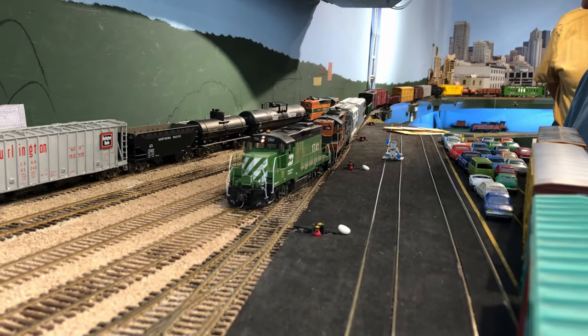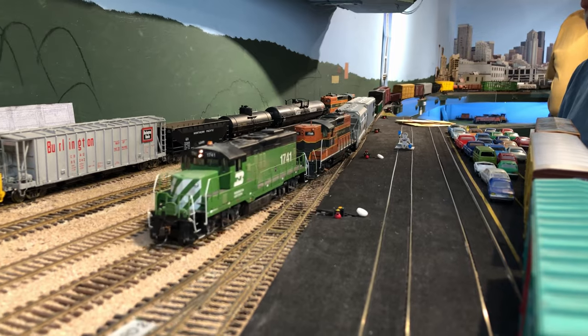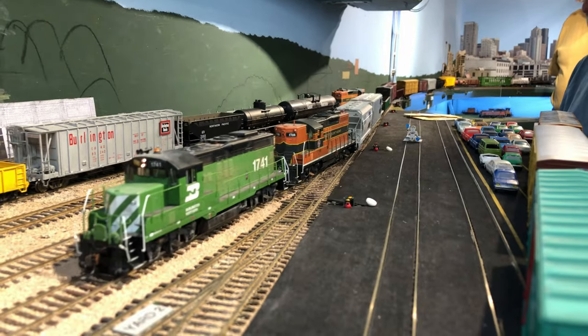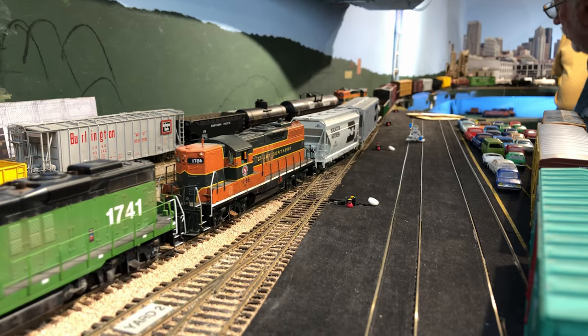This is a little later in the session. I'm not sure which train this is, but it's probably another... Well, no, it's only got two engines. It's probably a transfer from the Stacy Street Yard to the Interbay Yard.